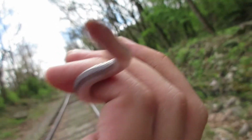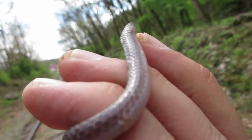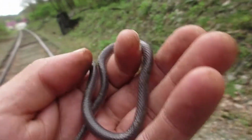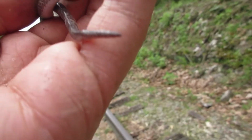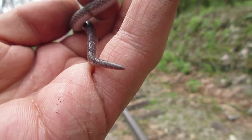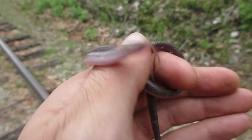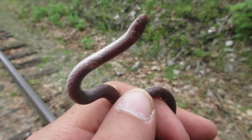Look at him. He is just adorable. What are you doing, buddy? You checking out the camera? Super cool. I have to hold on to this guy till Lucas gets here, otherwise he will kill me. Now, worm snakes have shiny scales right here, and also that pointed tip right there at the tail. Sometimes they'll dig that into your skin and that kind of hurts, but other than that, beautiful specimen. Knock this one off the bucket list.